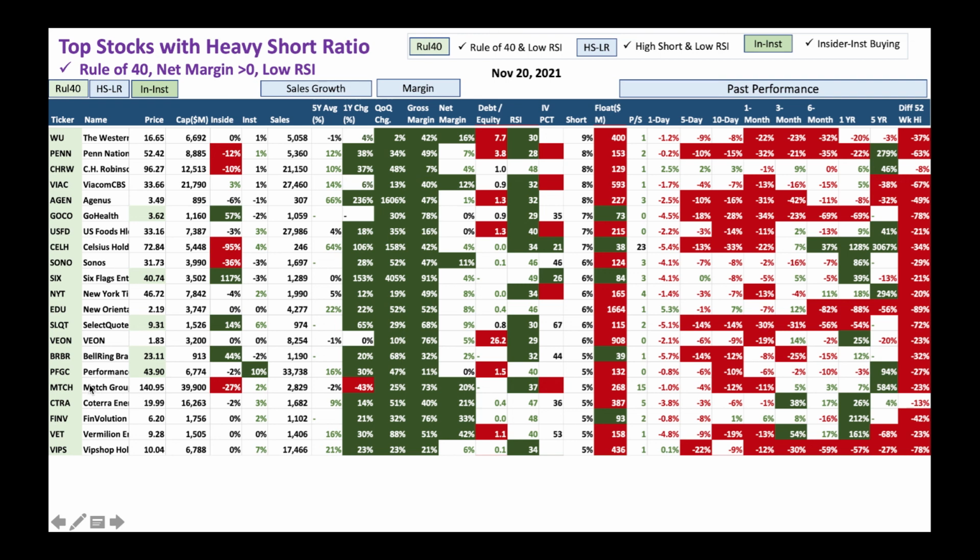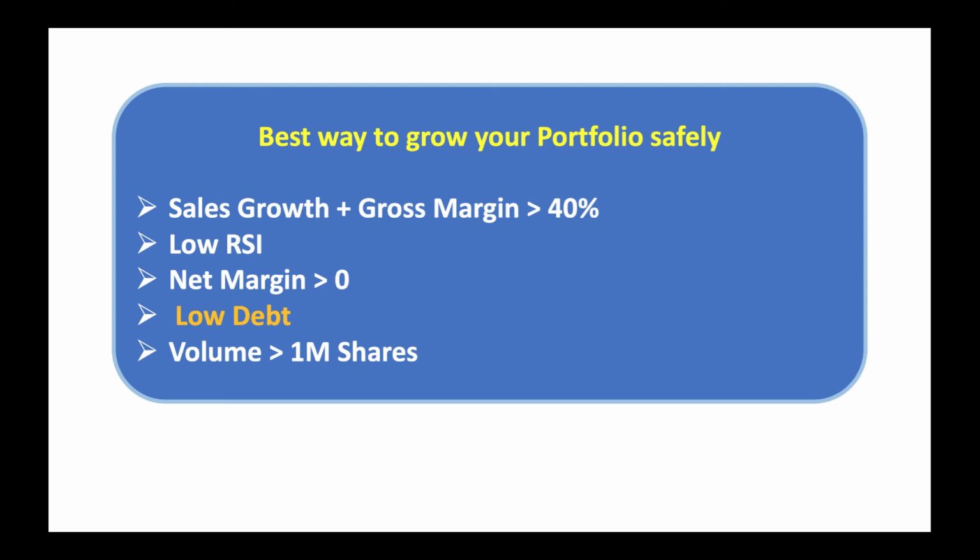I also like Match Group, $142 stock here, has been down of late. Even I think Bumble is not in this list. That's also a good one here. So next we'll look at the best way to grow your portfolio.